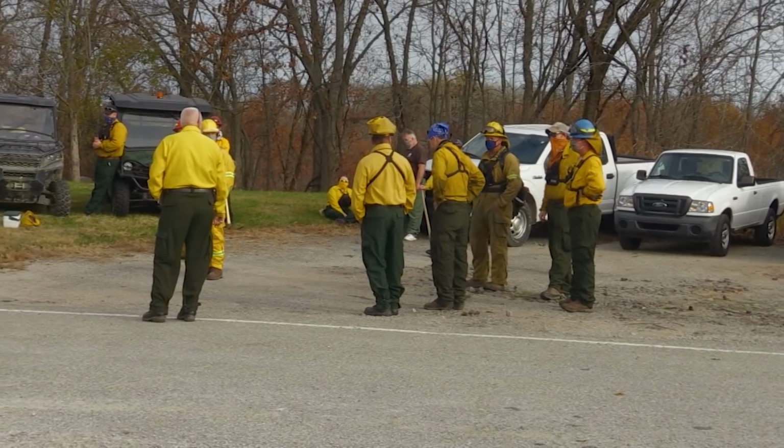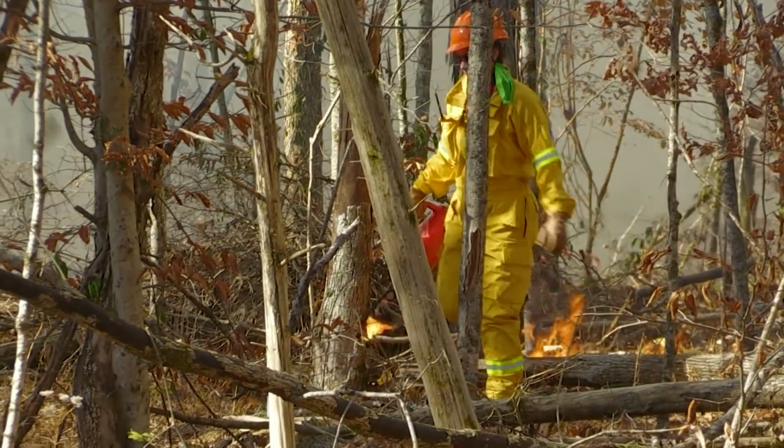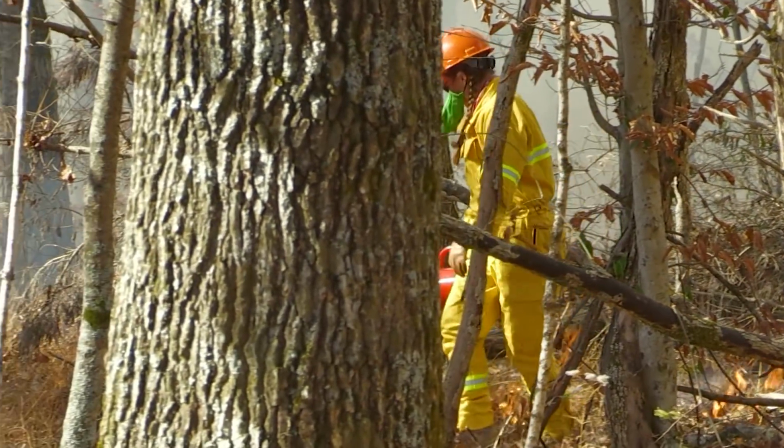We have some students from EKU. The students all have their training in fighting fire and prescribed burns, and most of them, it's their first time out, so they're more gonna be shadowed and mentored on the burn. My name is Renee Steinberger. Yeah, my major is wildlife management with a minor in biology. I'm out here today because I'm red card certified and I love putting fire on the ground.